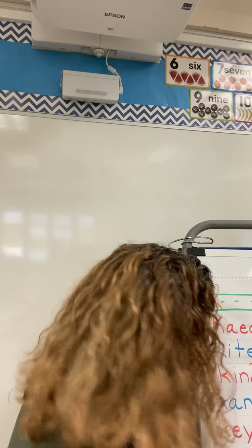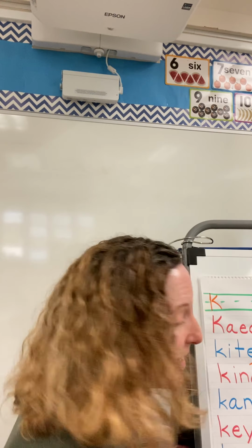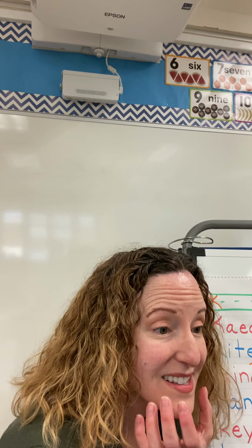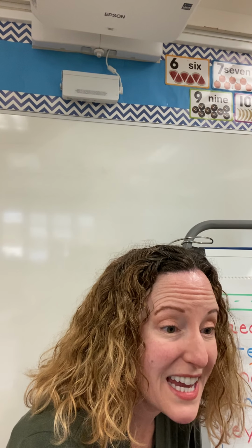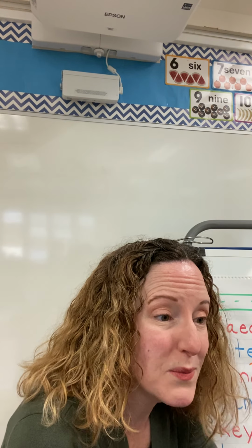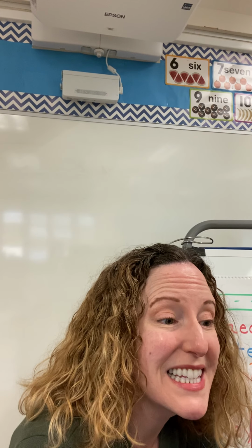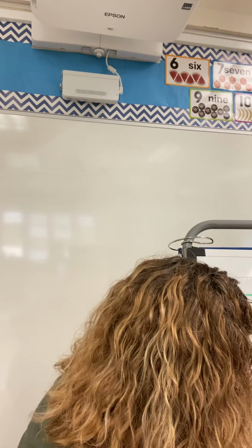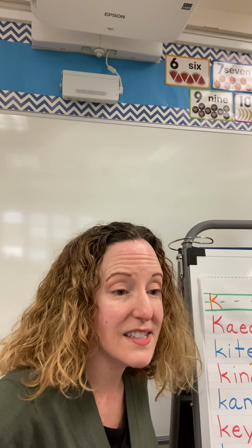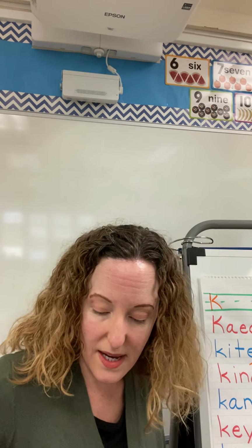K-I-igloo. I hear a short vowel, I. Now let's sound out to the end. Kick. K-k. Do you hear there's another K sound? But that's when we have a C and a K together. That's when we have a C and a K, but it says the K sound one time.